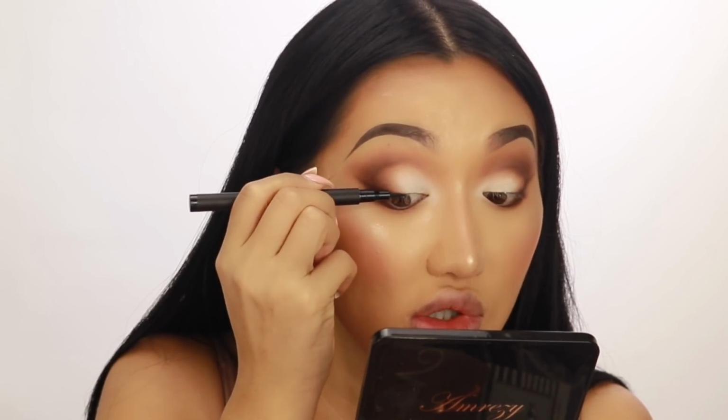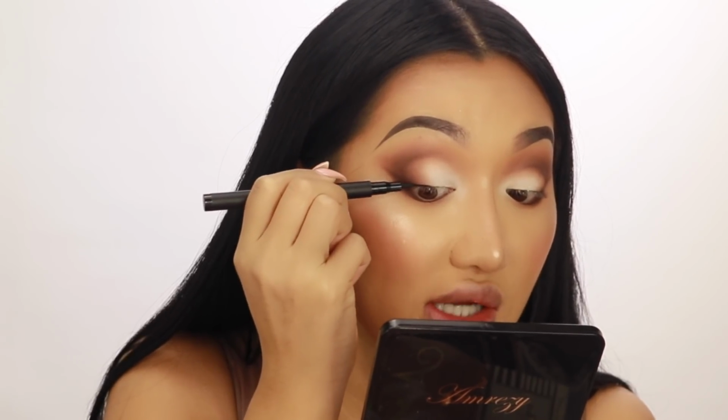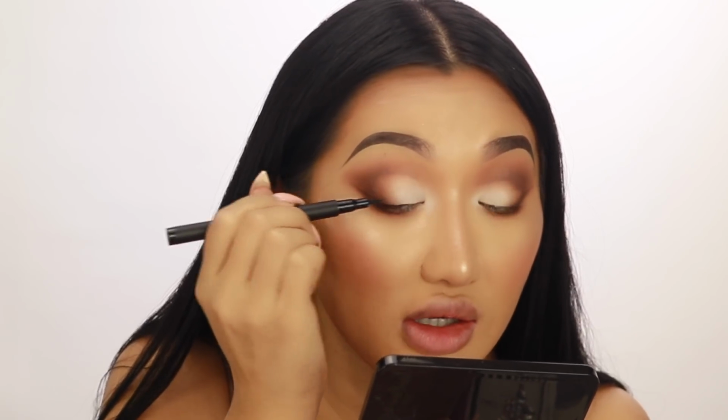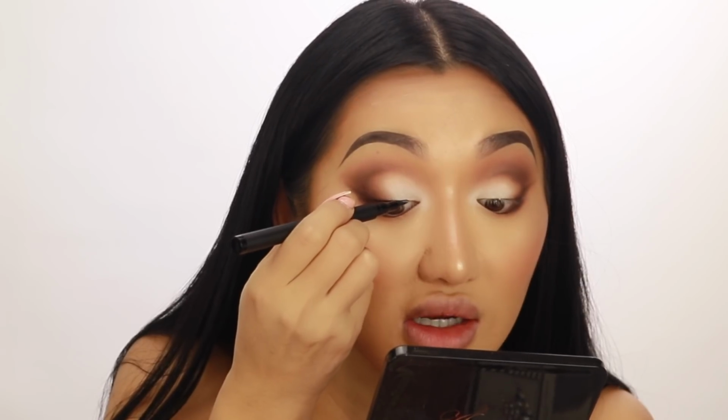So what I'm going to do is use it on its side and then slowly do that dot to dot. This is like the best tip. If you're not very confident at eyeliner, you should just do small dashes and just touch your lash line. Just where your lashes are, lightly touch it and then almost connect the dots. This is the perfect way to get as close to your lash line as possible, which makes your eyelashes look nice and thick.